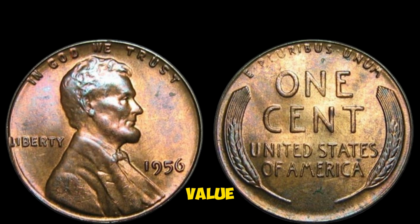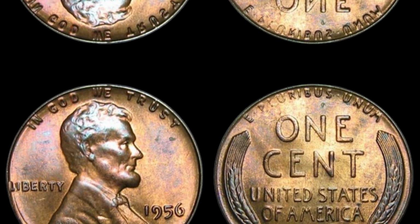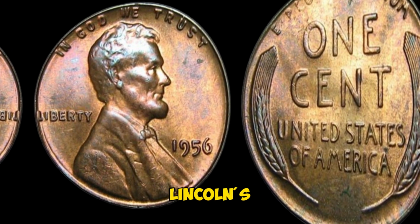To understand the value of the 1956 penny, we need a bit of context. The Lincoln penny was introduced to commemorate the 100th anniversary of Lincoln's birth.